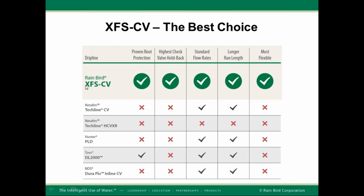I'm just going to quickly compare. Here's XFS-CV drip line. As I mentioned, we're the only ones that have proven root intrusion protection via the copper chip, the pure copper chip. It's important to remember the need for pure copper. It's the most effective non-chemical or non-herbicide way to deliver root intrusion protection. Down here, Toro DL2000 has a subsurface drip line, but it uses chemicals. It uses a herbicide that in some cases has been banned because it's known to be a carcinogen. The material used in the Toro DL2000 has been banned in Europe for that reason.